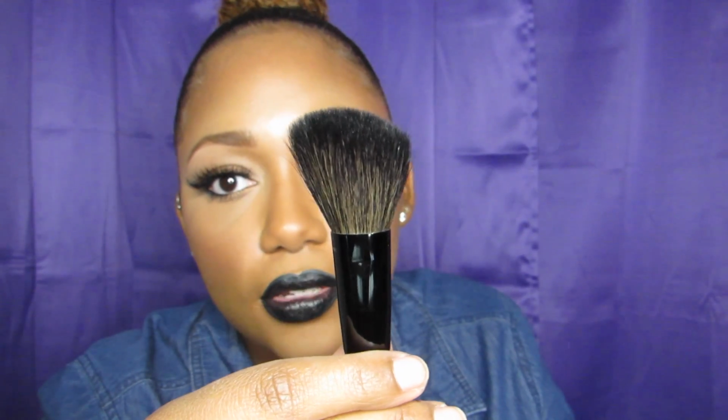Another one. This one you can use for like blush or highlighter or whatever. Here is a flat foundation brush. Did you guys see that? There's like a powder in here. Yeah, I don't think y'all can see it on camera. It's like a powder coming out of here.